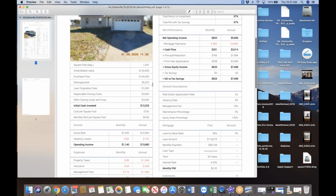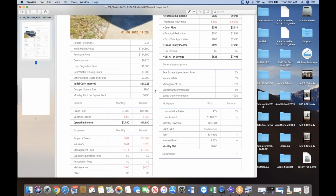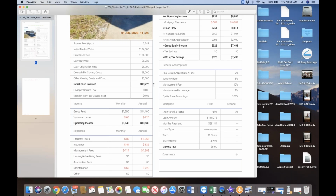This property is 124.5, at least the listing price. So you have to offer the right price in order for the VA to consider your offer among several others in a multiple offer situation. 5% down equals 6,200. Down payment plus closing cost of $3,000 and rehab costs that potentially will come out of your pocket. I put the estimate of $3,000. So total out of pocket is less than 14 grand to purchase a very nice $124,000 property. Is that an amazing way to earn your return and leverage your money? Yes, it is.